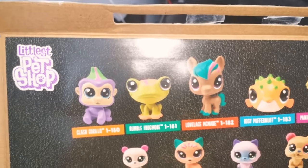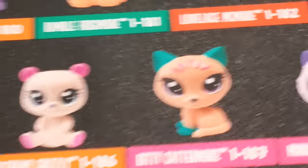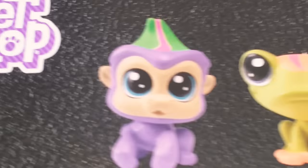It shows you which pet you got and what their names are. So let's start by looking at the gorilla at the top. These are all the ones that you will get. Well, in the box, they show you up here, but there are different boxes, so I'm not sure if you get every single one of these in each box. But yeah. It comes with 10 teensies and 6 miniatures. Those are the miniatures. Here are the teensies.